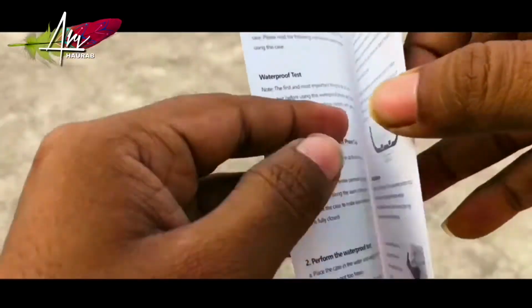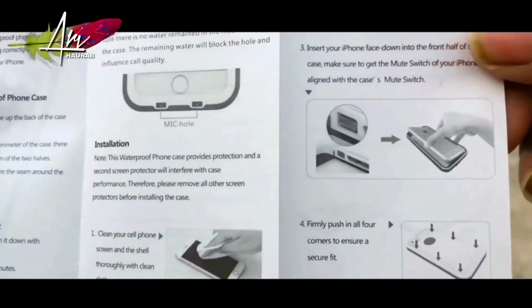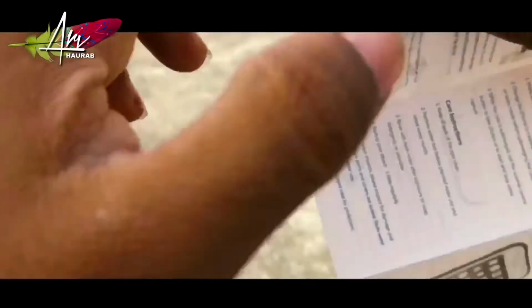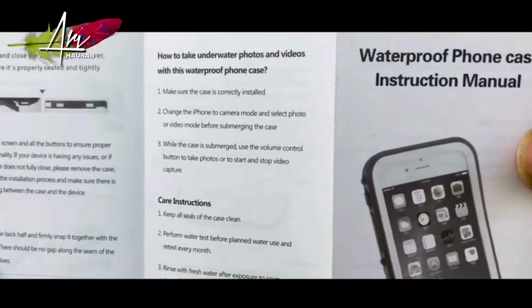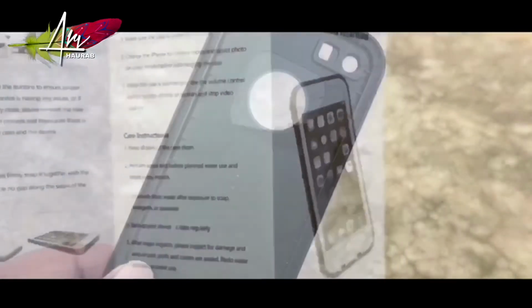Complete functionality is retained. Custom made for iPhone 7. Precise cutouts allow access to all buttons and openings, including power, volume, charging, headphone jack, home button, Touch ID, mute, speakers, camera flash and etc.